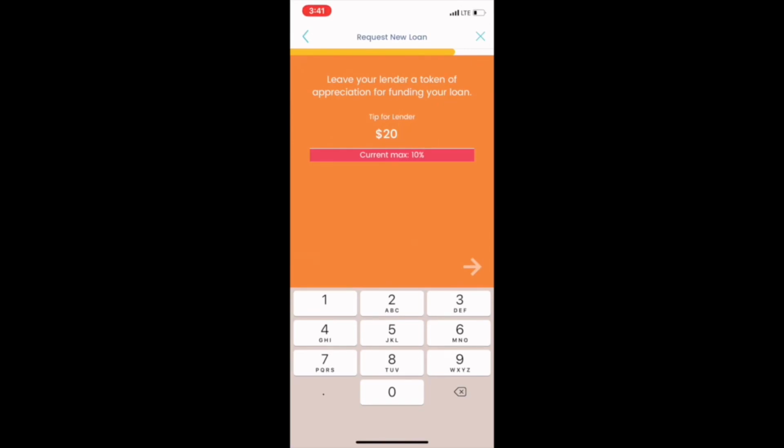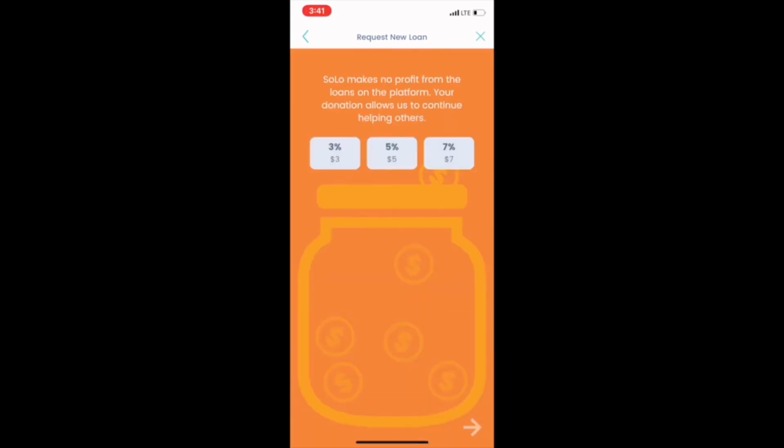It won't let me click this arrow. If I do $5, that's 5%. If I do $11, it still won't let me tip 11 because it's over 10. So I'm going to do $10 tip. Bang, shalakalaka.